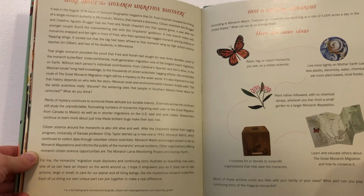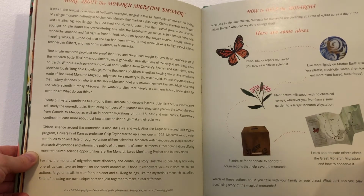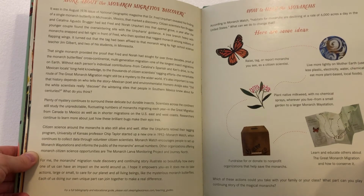A tree branch heavy with monarchs snapped and fell right in front of Fred, who then spotted that tagged monarch among millions of flapping wings. It turned out that the tag had been affixed to the monarch wing by high school science teacher Jim Gilbert and 2 of his students in Minnesota. That single monarch provided the proof that Fred and Nora had sought for over 3 decades, proof of the monarch butterfly's cross-continental, multi-generation migration, one of the longest insect migrations on Earth.